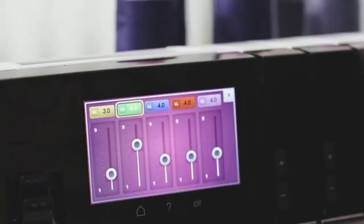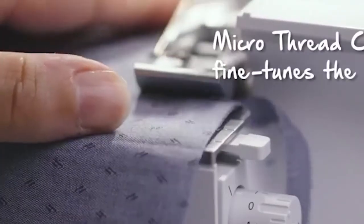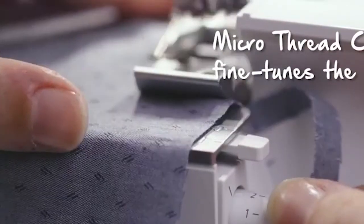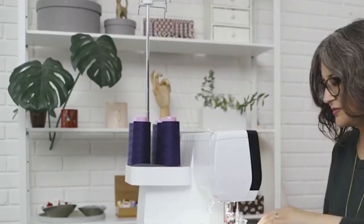The stitch length, cutting width, and thread tensions are all adjustable while sewing, which is great because it adds precision to your creative thread applications. The overedge thread amount can be precisely adjusted using the easy-to-access micro thread control. The MTC is a great solution for making your flat lock seams even flatter. If you're a dressmaker like me, you'll also appreciate the differential feed for its ability to keep your shaped hems and curves flat while you sew.